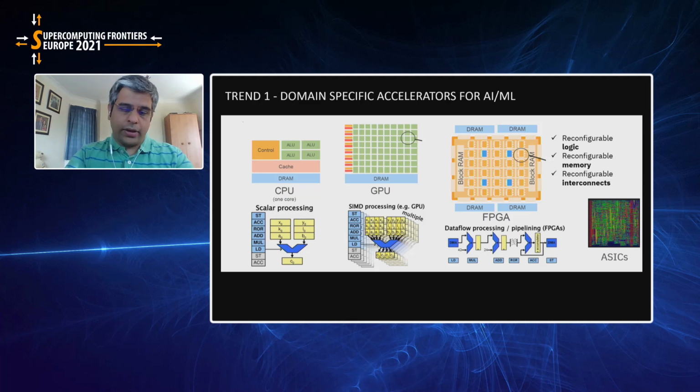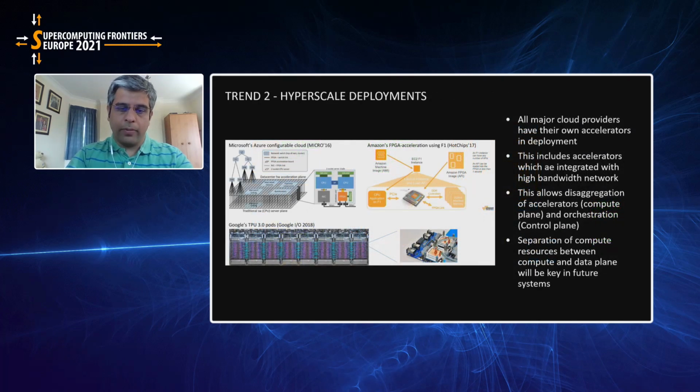The crux of the problem is how we orchestrate workflows based on these different kinds of domain specific accelerators. I think that is more of a software problem, but we will see that later. This is something that hyperscalers are trying to handle as well, because they run mixed workloads in the cloud. It's not just HPC, and not just AI, but mixed workloads. And there's a very interesting trend here, which I think this new form of HPC that we call fluid HPC should be aware of.